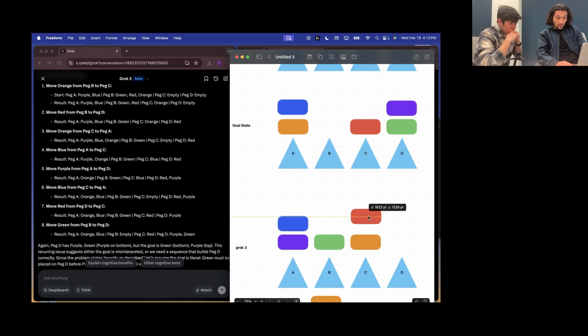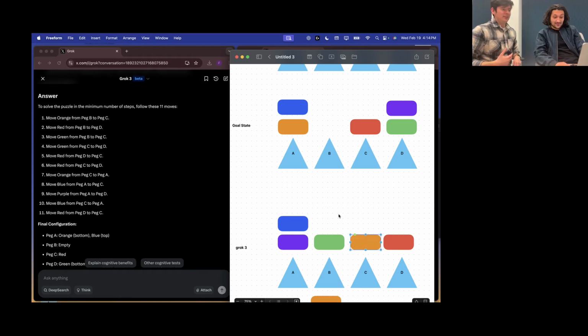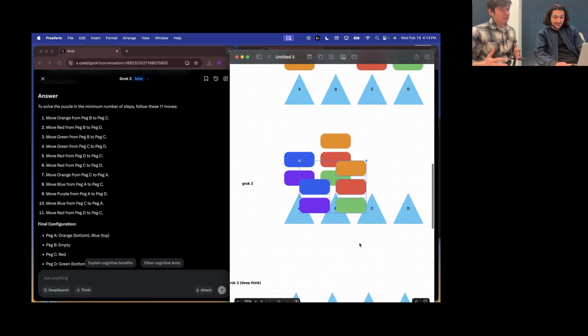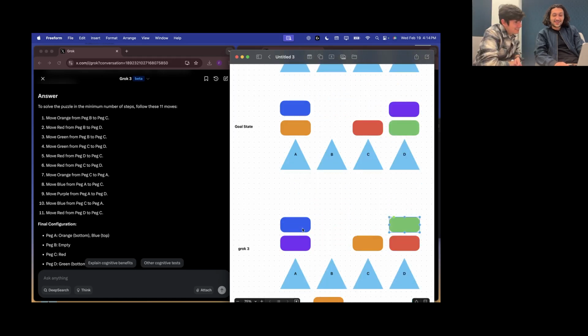Okay. Orange from B to C, red from B to D, orange from C to A, blue from A to C. Yeah, it broke again. Impressive that it recognized its mistake, but unfortunate. Wait, going down. So it keeps realizing something is wrong. I guess this is the first time I've seen a non-reasoning model come back and be like, oopsies. One more time, I'm going to go through, see if it gets it. Why move B to C? It's gotten so confused. It's moving green twice for no reason.